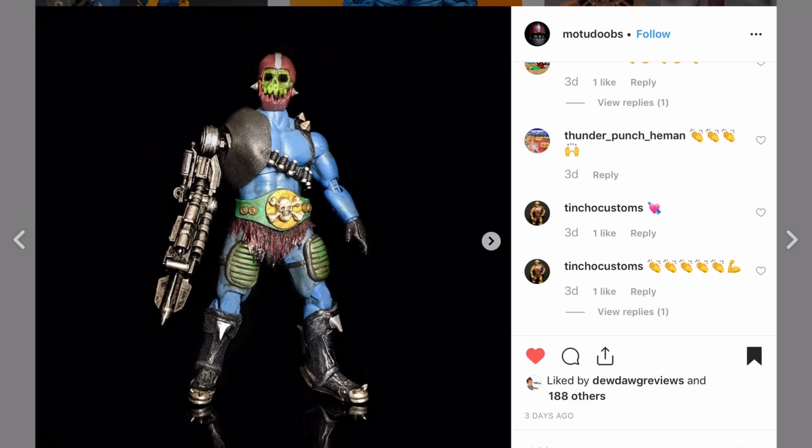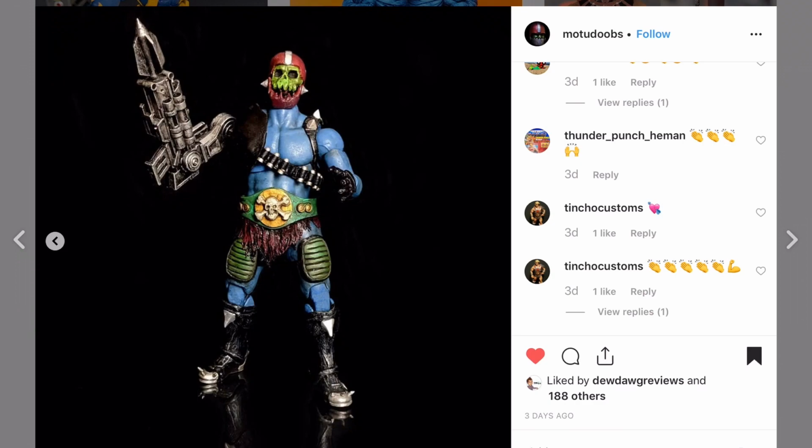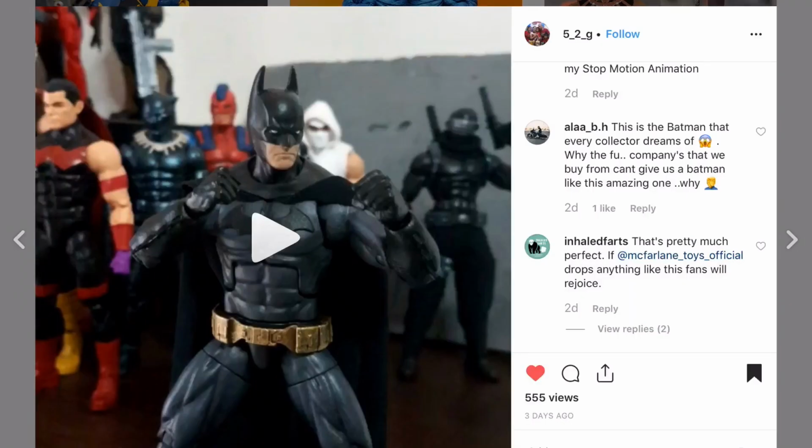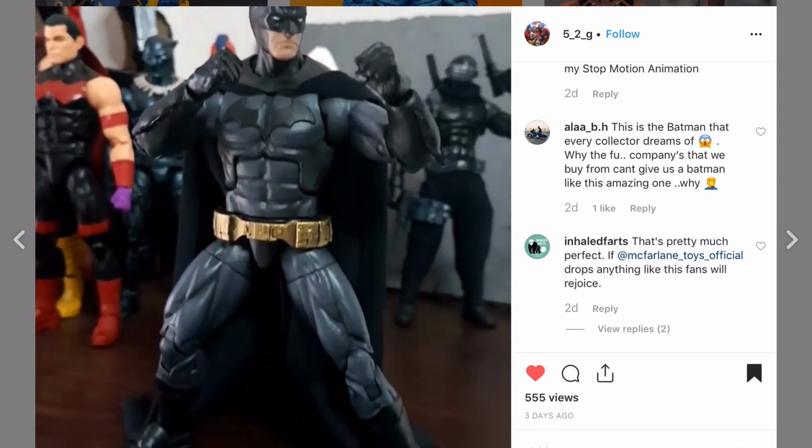Motu Doobs doing a Masters of the Universe Trap Jaw right here. And yeah, man, cool looking figure. Very interesting character. Trap Jaw was one of my favorites growing up as a kid. And speaking of kid favorites, right here we have Batman from 52G.